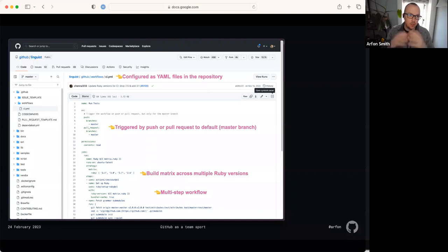Then there's a concept of jobs, workflows and steps. So you can have effectively a workflow with multiple different steps in it, and this actually does have multiple steps. There's a workflow here called Ruby, and matrix.ruby is a special variable, picking up the matrix later. We're actually going to test this library because it's a Ruby gem. We're going to test it on Ruby versions as old as 2.6 and as modern as 3.1, which is the latest version of Ruby.